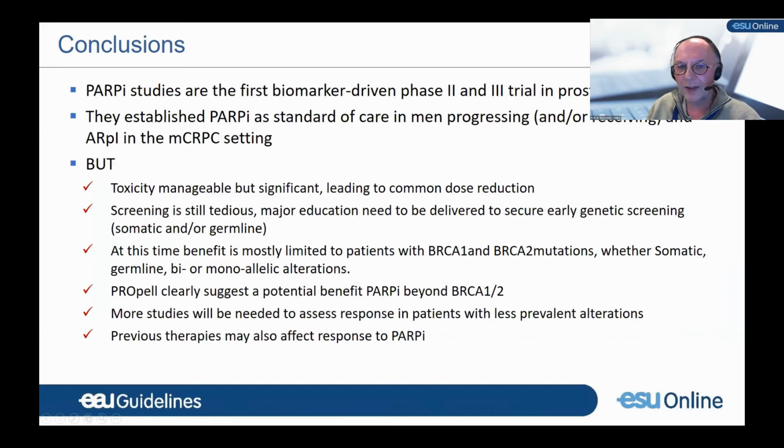So in conclusion, I think that these PARP inhibitor studies, as the first biomarker-driven phase 2 and 3 trials in prostate cancer, really established PARP inhibitor as standard of care in men progressing on and or receiving, that's very important, an AR pathway inhibitor in the metastatic setting. There's still a lot to do, however. Toxicity is manageable but significant, leading to common dose reduction. Screening is still tedious. Major education needs to be done, and you're going to do that with Dr. Vanderpoel. At this time, benefit is mostly limited to variants with BRCA1, BRCA2 mutation. But PROpel clearly suggests a potential benefit beyond BRCA1, BRCA2. More studies will be needed to assess response in patients with less prevalent alterations.